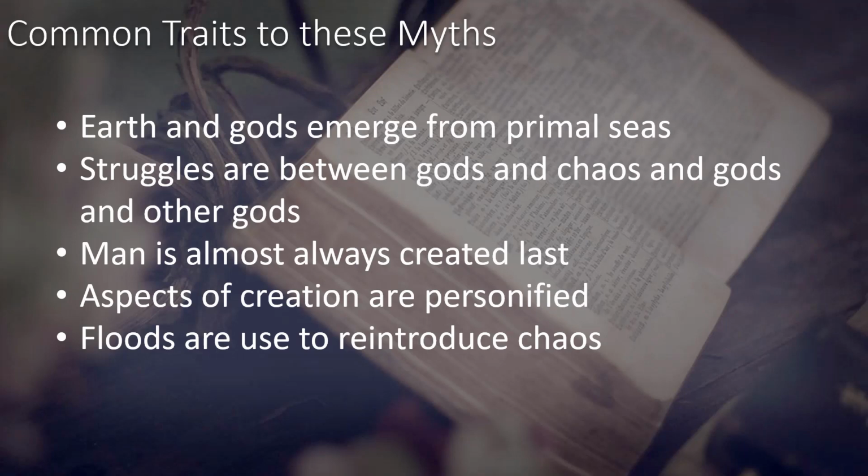And other times we see gods against other gods. So we see many cases where you have second generation gods fighting against first generation gods, and then the second generation gods become the gods of particular nations and so on, where you have more chief deities. And usually these second generation gods are the ones that bring about the created world as they see it, in terms of bringing about land, plants, animals, and ultimately man.